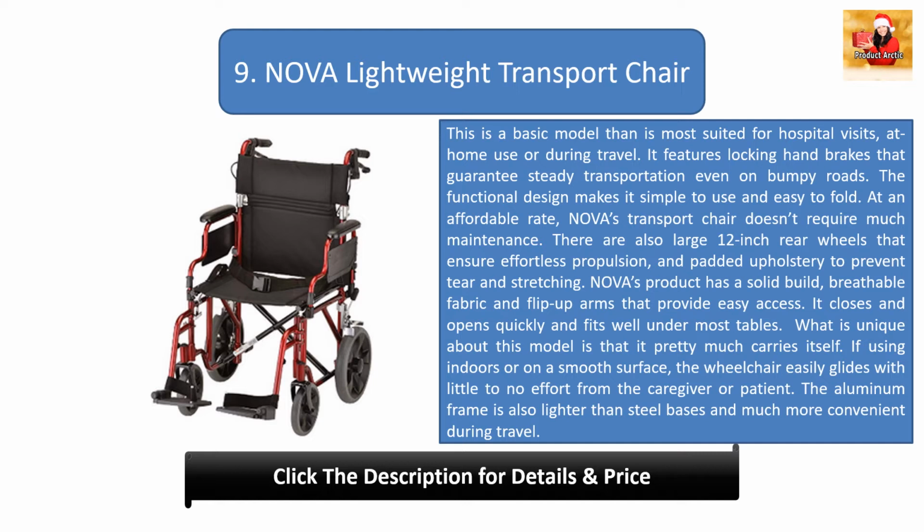There are also large 12-inch rear wheels that ensure effortless propulsion, and padded upholstery to prevent tear and stretching. Nova's product has a solid build, breathable fabric and flip-up arms that provide easy access. It closes and opens quickly and fits well under most tables. What is unique about this model is that it pretty much carries itself. If using indoors or on a smooth surface, the wheelchair easily glides with little to no effort from the caregiver or patient.